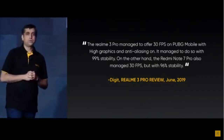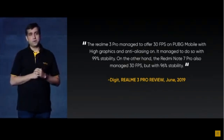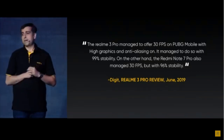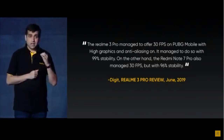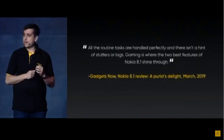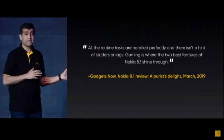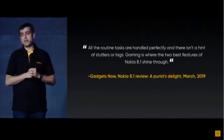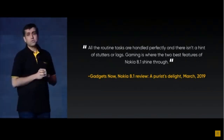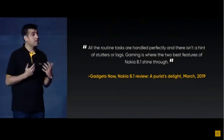Digit, in its review of Realme 3 Pro, said that the user can easily play PUBG or high graphics with 99% stability compared to others. Gadgets Now said all your daily routine tasks can be handled perfectly without any lags. This was one of the devices carrying 710, and it was recently reviewed. These are a few of the quotes, but now I'm going to present some industry-level experts' quotes from the recent launches.